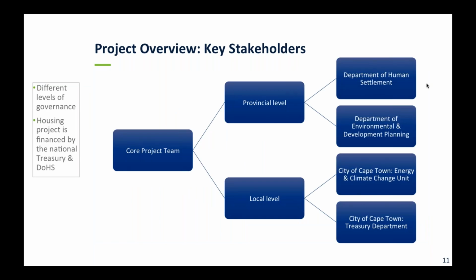This project is a collaboration between the province, the Department of Human Settlements, which receives money from an allocation from the Treasury, and the local level, the City of Cape Town. So it's a collaboration between them, which means there are stakeholders that have to be aligned, a partnership we need to work with.